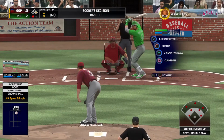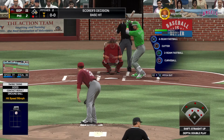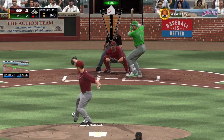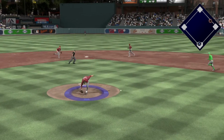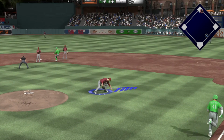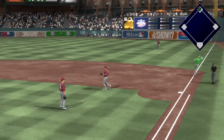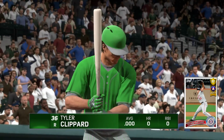Here's the switch hitting Victor Martinez. 0 for 1 for him here in this one. He comes set. Here's the 0-0 pitch. Oh, that grounder got him. Thankfully, he's able to recover, and he gets the second out at first.